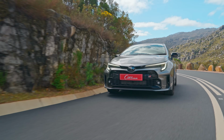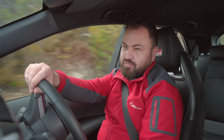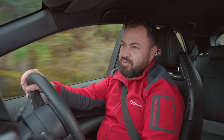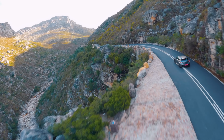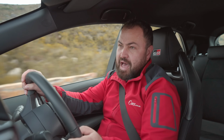The one thing it does have is a little bit of rev hang. It's almost like maybe the flywheel is a little bit heavy, and you want those revs to drop a little bit more quickly when you come out of a gear or come down between gears. A little blip of the throttle sort of sorts that out, but on the way up the gears, you do want those revs to drop a little bit more quickly than they do.